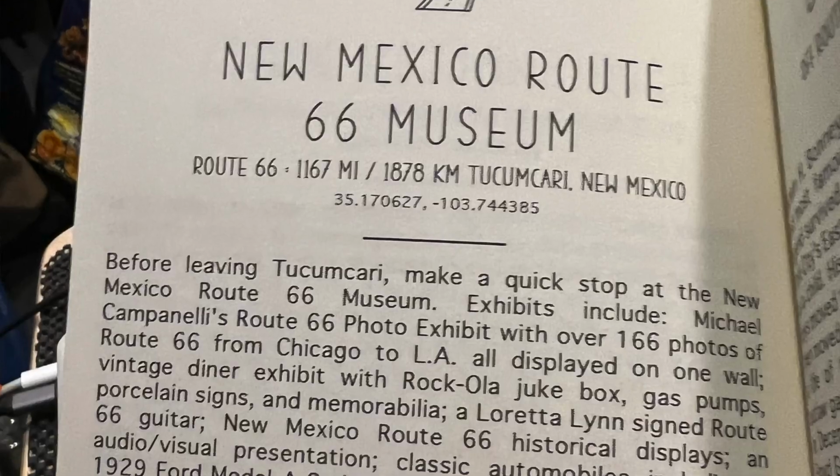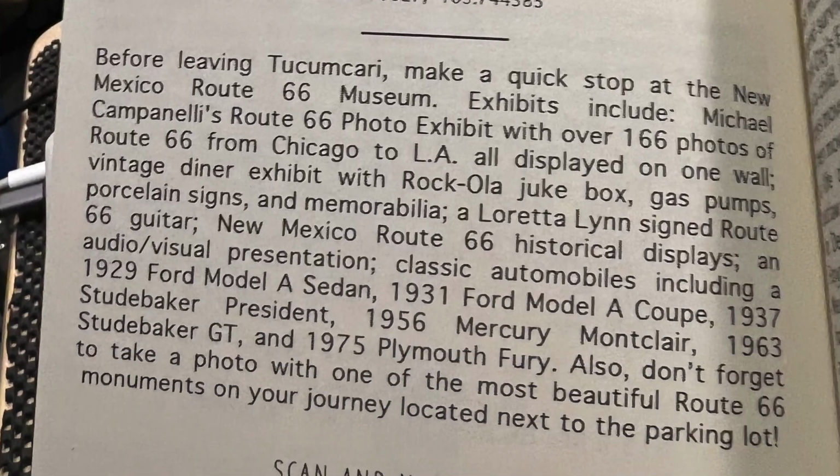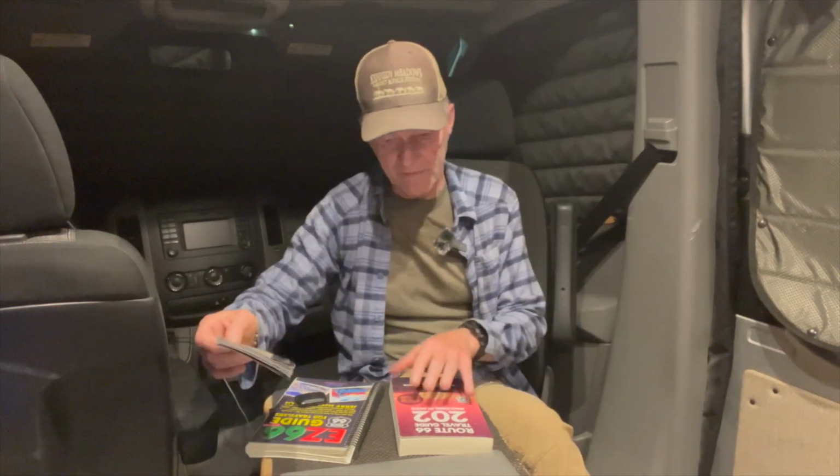One of the things in Tucumcari that I'm going to miss, unfortunately, and it points out in here, is that there's a museum I wanted to go to, but unfortunately it's only open from 10 a.m. to 2 p.m. and I arrived here after 2 p.m. yesterday, and I want to leave well before 10 a.m. so I'm going to miss that. But think about that in your planning. These guides are great. They're recommended. There are many other guides that you can find and use, so just choose one that works for you. Otherwise, I definitely recommend these 2.